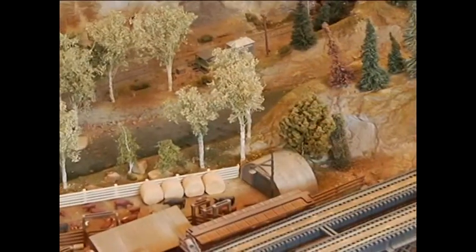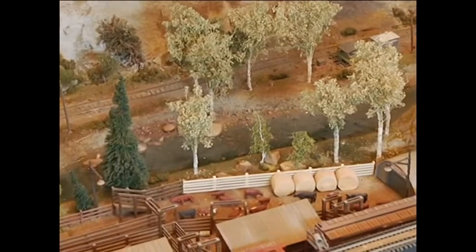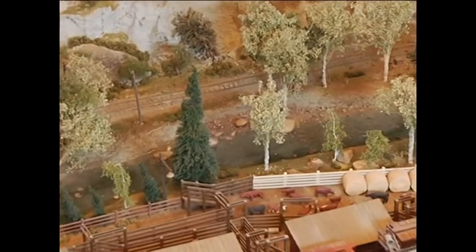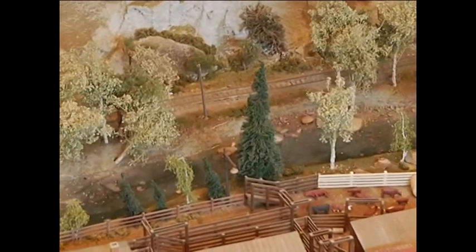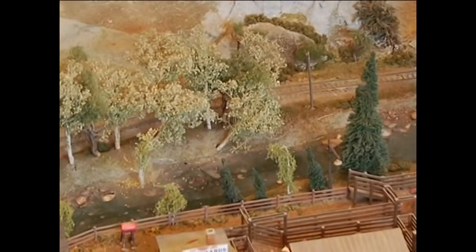To the rear of the town, behind the bridge, flows the Judith River, whose source is high up in the Little Belt Mountains behind Canyon Springs. Judith River was named after Bill's wife, Judy. It is one of the many ways Bill personalized his railroad. The river was made from poured epoxy resin.